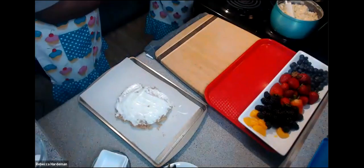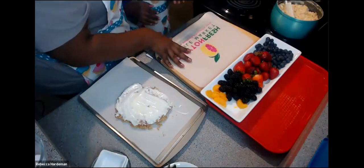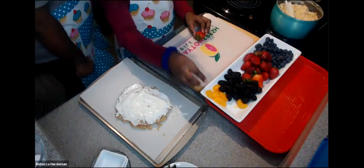Now, if I were you, I would get rid of that thick part in the middle, kind of spread that a little. Yeah. Your strawberries. Okay. So we have blueberries, strawberries, blackberries, and whatever's left of the mandarin oranges after they've been attacked by Leah. Need more.